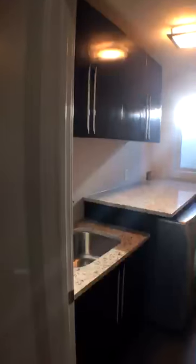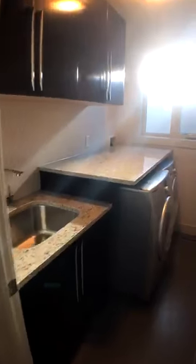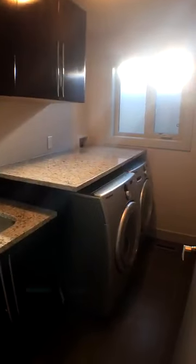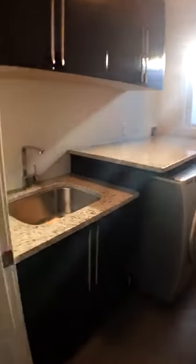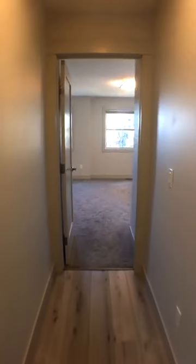And this time you find the countertop. This one is a granite countertop and a deep sink as well. So great laundry room on the tile flooring. Very practical. And if we go, you're going to see this really big master bedroom.